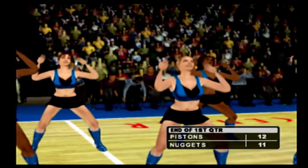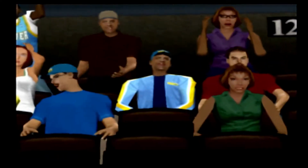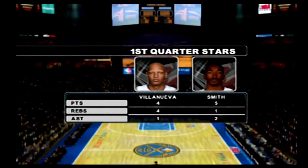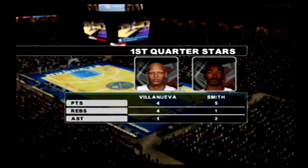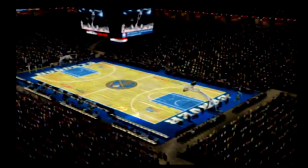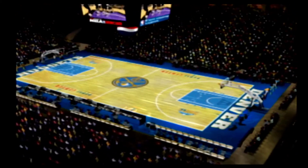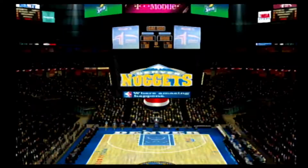It's 12-11. Clark, what has stood out to you so far? They're playing well, Kevin. They've showed a lot of confidence and poise in the early going. Villanueva played some great D there. Excellent work on the glass. There's a lot of banging down there, and he fought through all of it. Smith has done a fantastic job of delivering the ball to his teammates. That's how you get a whole team playing as one. All right, Clark, just a few moments remaining as we get set to resume.